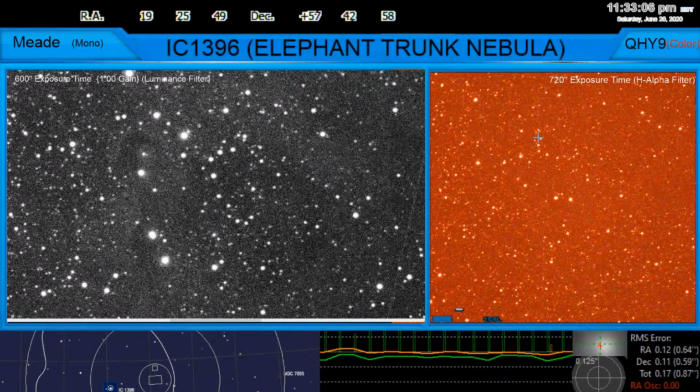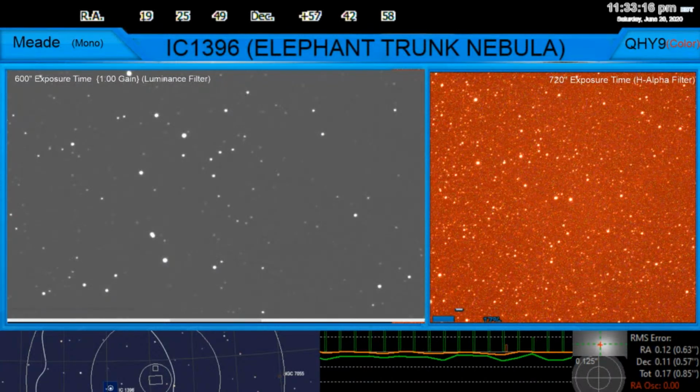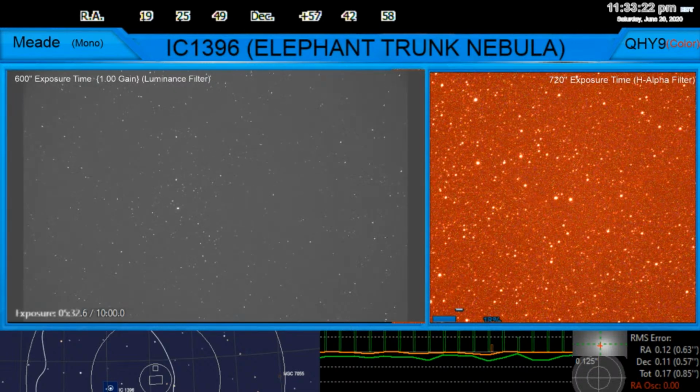Alright, so we're at 16% on the camera on the right. That's just a phenomenal image. And right now we're at just more than halfway on the camera on the left. So we are just flying through here. And the best part is, we still got 2 more to go. Two more objects to go.